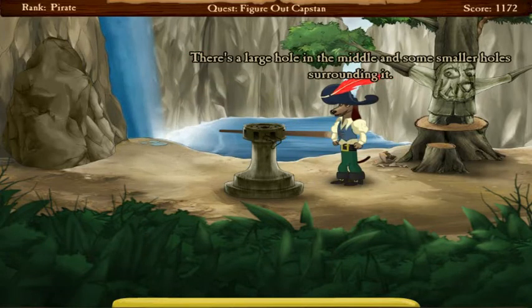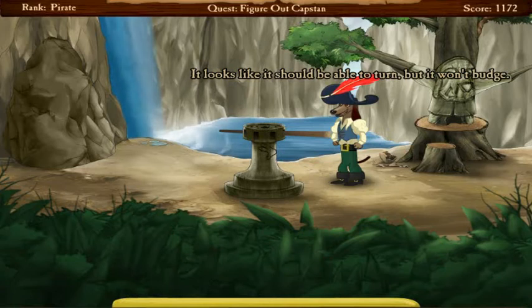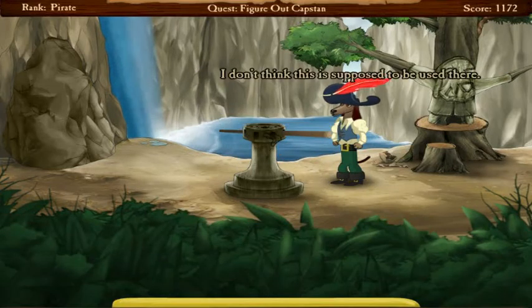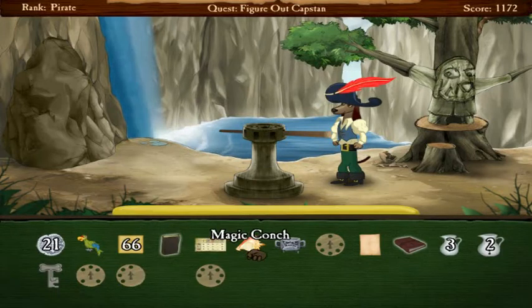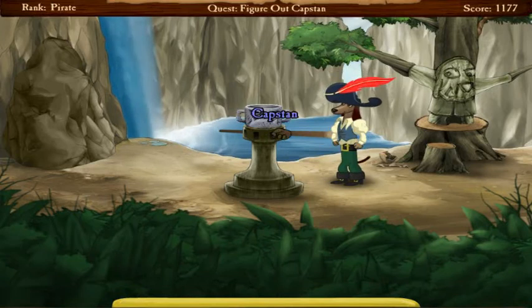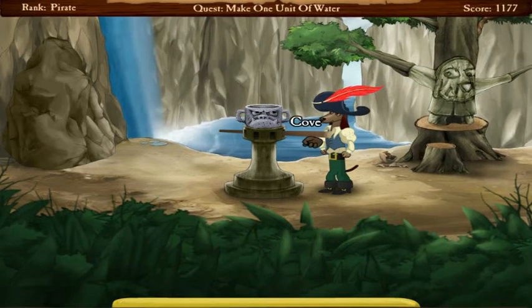There's a large hole in the middle and some smaller holes surrounding it. It looks like it should be able to turn, but it won't budge. I don't think this is supposed to be used there. A perfect fit. There's a single droplet of water carved in the side.